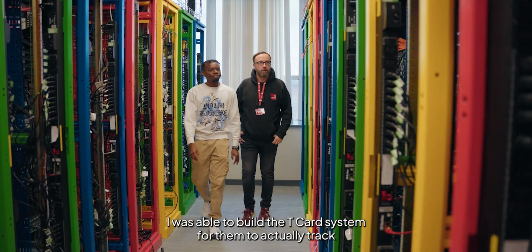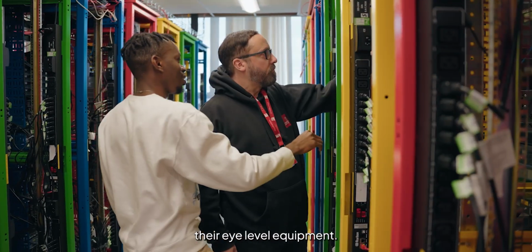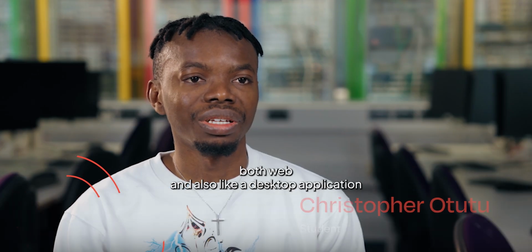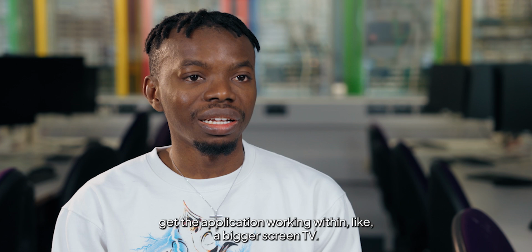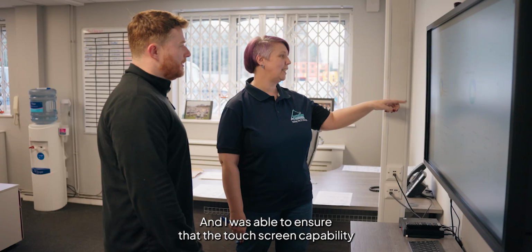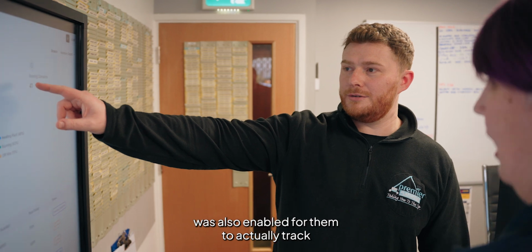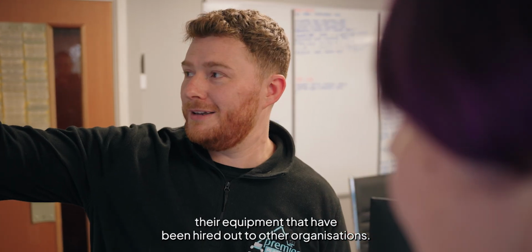I was able to build the T-card system for them to actually track their high-level equipment. So I actually spent about 4 months building this application, which in turn I was able to develop an application, both web and also a desktop application, because I was able to get the application working within a bigger screen TV, and I was able to ensure that the touchscreen capability was also enabled for them to actually track their equipment that are being hired out to other organizations.